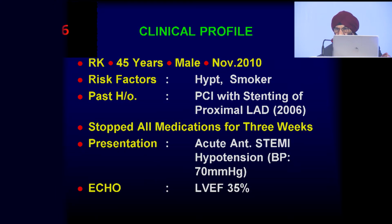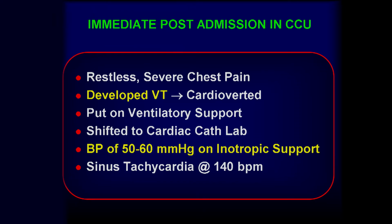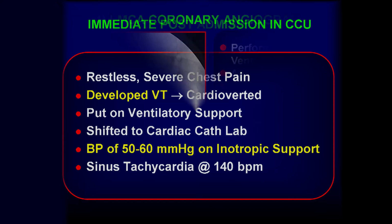This is a young man, 45 years, who came in 2010. He had previously had stenting of the proximal LAD in 2006, that means 4 years prior to his present presentation. He stopped all his medication for 3 weeks and presented with anterior wall MI, blood pressure of 70, ejection fraction 35%. When the patient was shifted to the coronary care unit, he immediately developed ventricular tachycardia, was cardioverted, put on ventilator support, and shifted to the cath lab. Fortunately, the lab was available, with a blood pressure of 50 to 60 millimeters on inotropic support and tachycardia with a heart rate of 140.